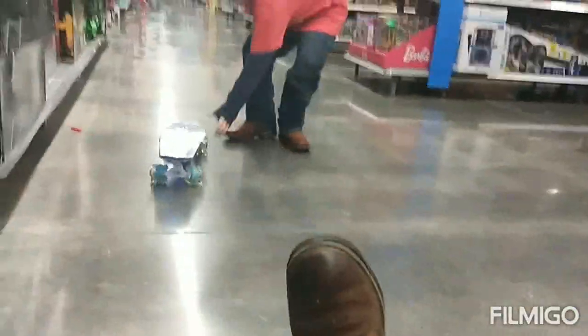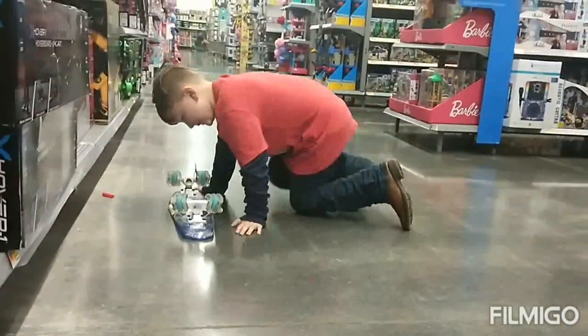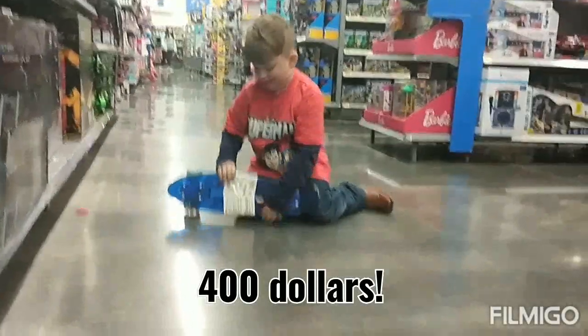Look at the skateboard. Yeah. How much money is it? Wait, it's your turn. I have an idea. Push me. No. From behind. Okay, I guess I'll push you. Okay, you want to see how much it is? How much? I'm wondering how much money it is.